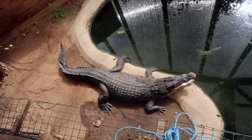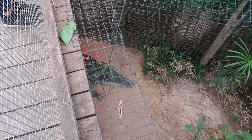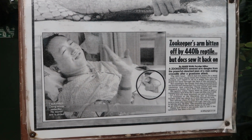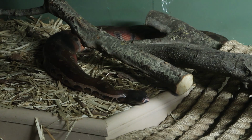Thrigby has the largest species of crocodile and reptile in the world. The saltwater crocodile can reach up to 6 meters in length. This zookeeper lost his arm to a crocodile, and they sewed it back on because they managed to get it out of the mouth. Oh my god. This is a reticulated python, the largest species of snake in terms of length.